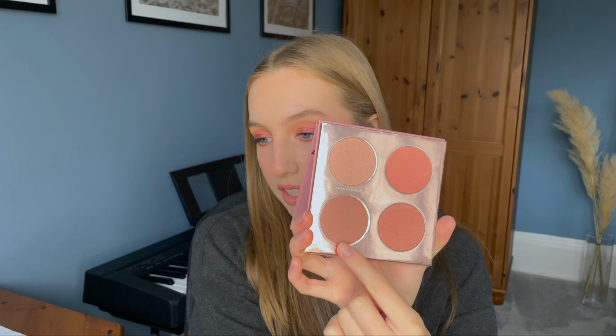Okay, put the brush down. Overall, I'm happy with this. I just need to try this shade a bit. I'm not sure if I like it on me. I don't know why I wouldn't actually, but that performed really well, that palette as well.